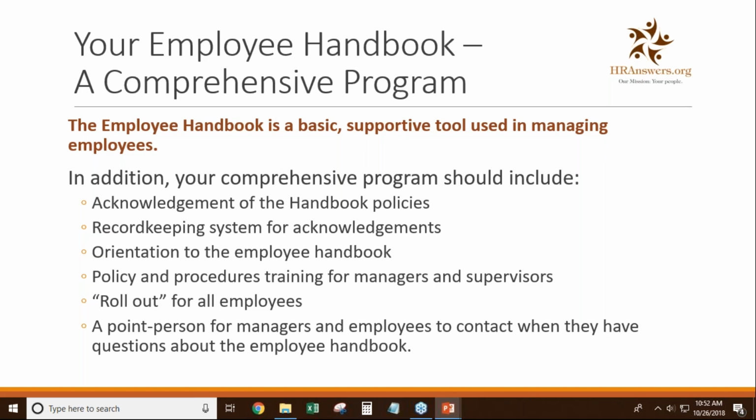This orientation is sort of a living testament to the fact that you are committed to the consistent implementation of the policies that you choose to have in your employee handbook. We also like to encourage folks to provide orientation and training for managers that really take deep dives into policies and procedures that are born out of the employee handbook.